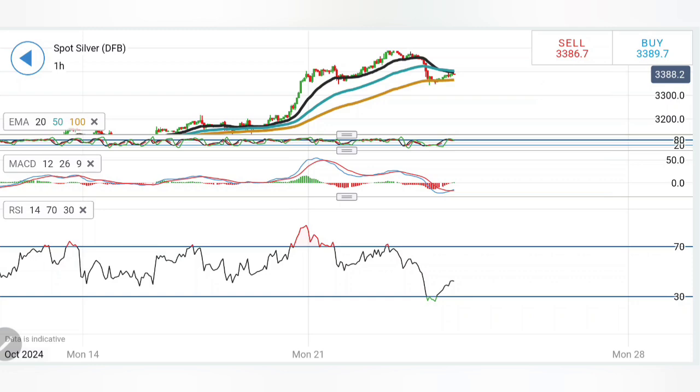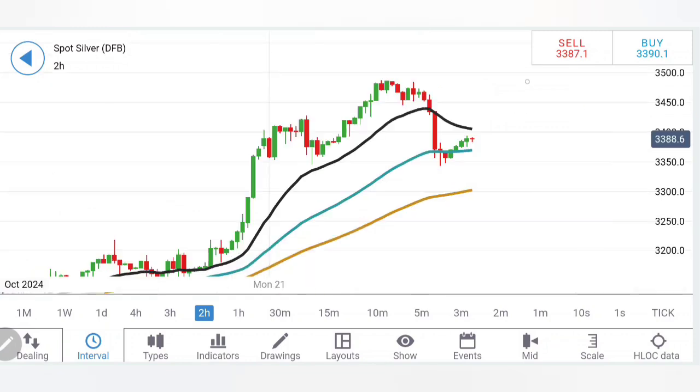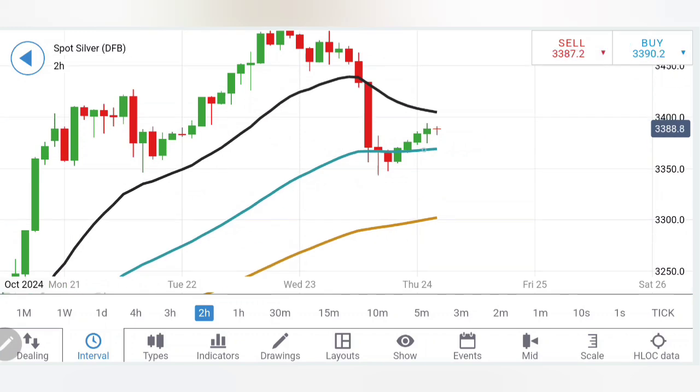But right now I can say that the stance is not that bearish. Be mindful of this. RSI oversold, trying to recover. Coming to the 2 hour charts, we have seen a sharper drop here, and now it is trying to reverse. Also see moderate greener candles. The drop was sharp, the rise is a bit gradual.